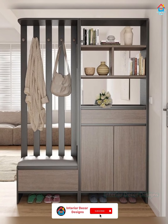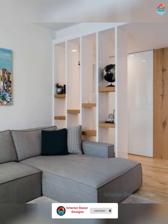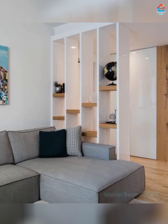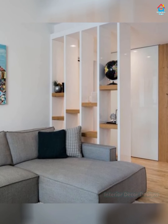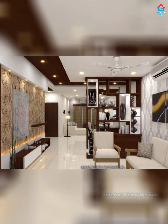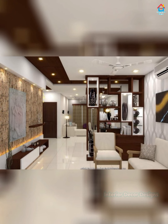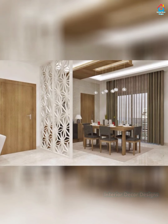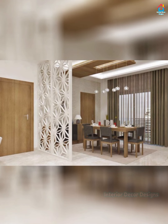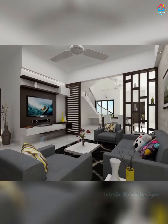A combination of closed units for the base and open shelves at the top is a practical choice that allows for an unobstructed flow of light and a visual connection between the living area and the room next to it. Room dividers instantly make something out of nothing, turning single-use rooms into double spaces with separation and privacy. They can even create the illusion that a room has more square footage.